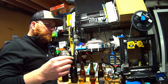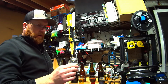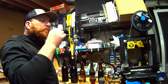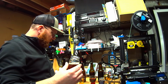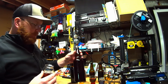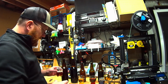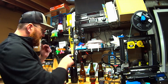It starts off kind of sweet, syrupy, and as you swallow it, then you get that burn, the alcohol burn in the back of your throat. It's not terrible. So I think this is my only 22 ounce bottle of it. I've got 3 or 4 of the 12 ounce bottles. I'll finish this one, and I'll keep probably one of those bottles.